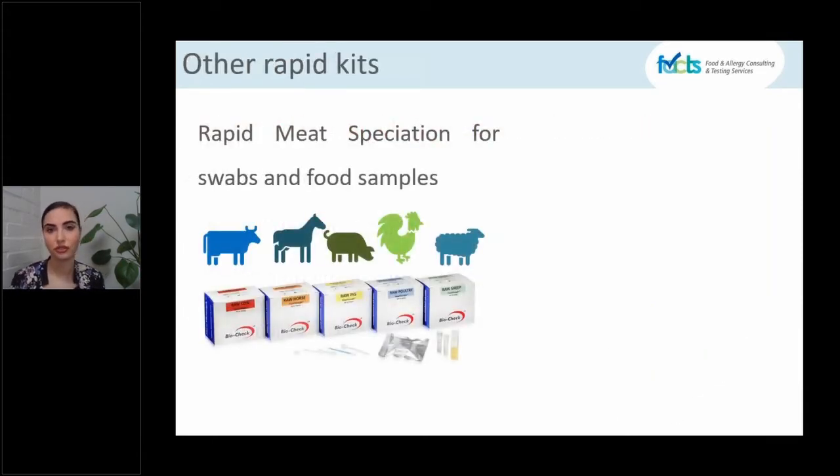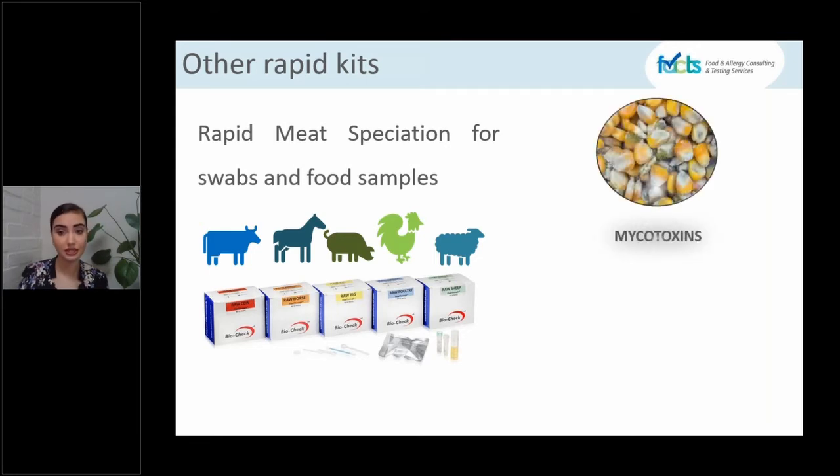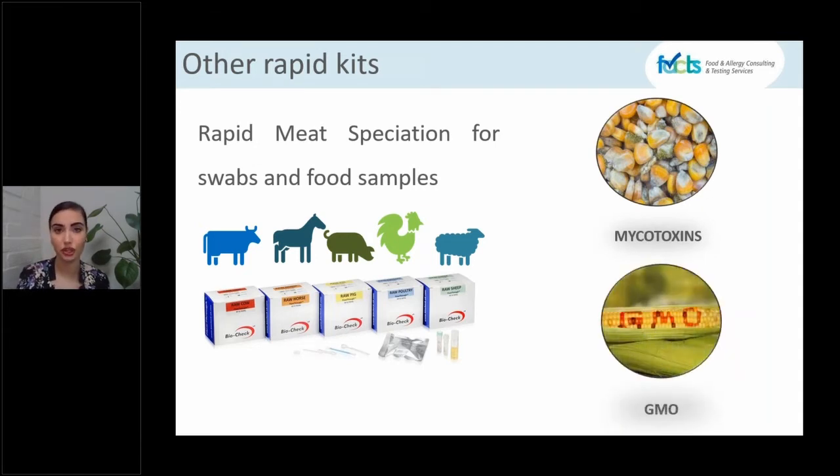So rapid kits, just for something interesting, are not only for allergens. You get other types of rapid kits out there. For example, at FACS, we also have kits to detect meat species in soils and food samples. They work on species-specific serum proteins, albumin specifically, which is quite high generally in raw meat. So these kits can be used to detect meat adulteration as well as contamination in raw meat samples. You also get kits for mycotoxins, all the different types of aflatoxins out there. You also get lateral flow devices for this, and the same goes for GMO. You also get GMO kits, which are also immunoassay-based systems.